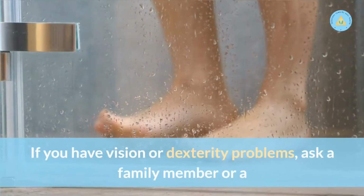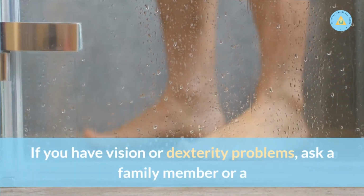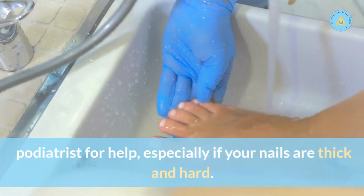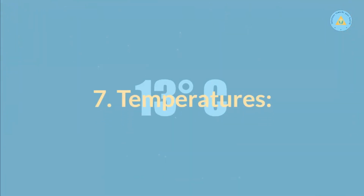If you have vision or dexterity problems, ask a family member or a podiatrist for help, especially if your nails are thick and hard.